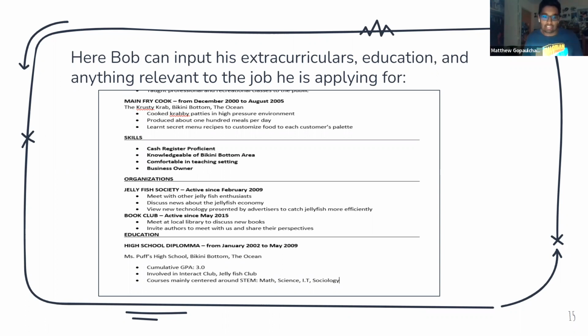He's also cash register proficient because he was a fry cook. He knows how to use a cash register. That's an important skill to have in a restaurant setting. He's also knowledgeable of the Bikini Bottom area from delivering pizzas everywhere. He knows different routes and he knows how to get there.